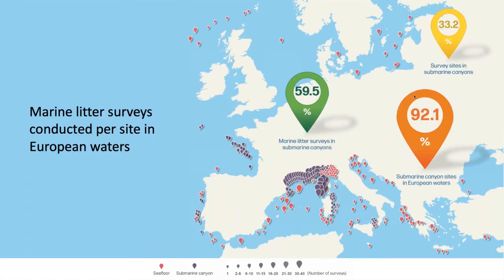If we look at European waters, we see that there are quite a lot of studies around the Mediterranean Sea. And one interesting figure is that 92% of those submarine canyon sites are actually within European waters. It shows the tremendous gap in the knowledge that there is on submarine canyons worldwide, when the vast majority of them studied are in European waters. We see that the hotspots for submarine canyons are between the Catalan coast and the Ligurian Sea, including the Gulf of Leon.